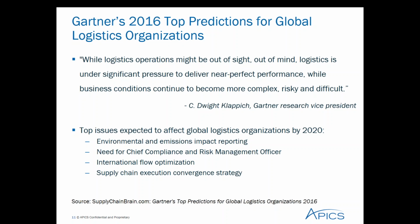Top issues expected to affect global logistics organizations include having to systematically report emissions and environmental data, formalization of functions related to compliance and risk management. Slower global trade growth will force the optimization of international flows. And finally, the need to adopt a supply chain execution convergence strategy.